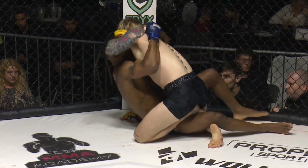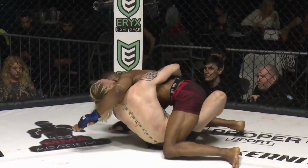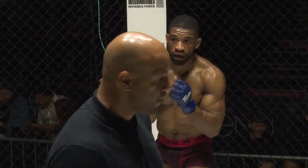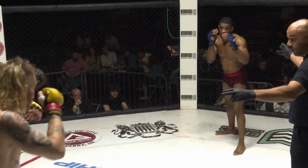A number of times he came close to getting that triangle. He was doing a good job of changing the angles as well. Got quite unfortunate with losing the position in some instances. And Otley, I mean, he looks ginormous for the weight class as well. He always has. Since amateur, he's looked like an absolute beast.